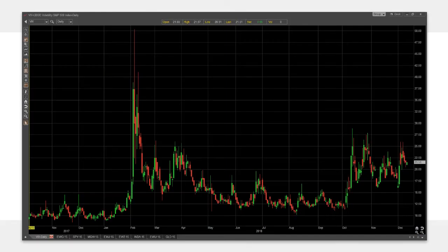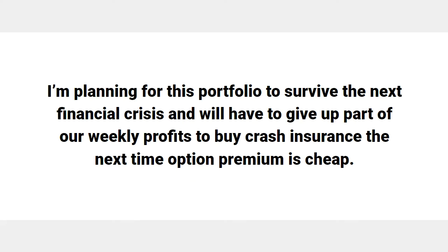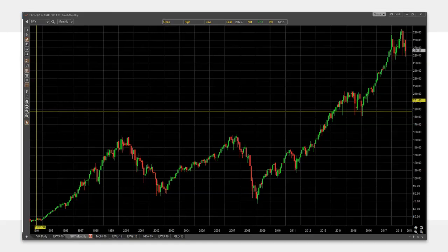Right now it's trading at 21, and the last time we saw volatility this high was back in February of 2017. Now, after volatility has dropped back down to the 10 to 15 range, expect to see my model portfolio simply hold onto its equity shares and buy out of the money put options while option premium is cheap. I'm planning for this portfolio to survive the next financial crisis, and it will have to give up part of the weekly profits to buy crash insurance the next time option premium is cheap.